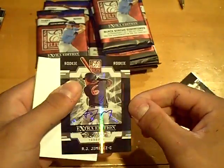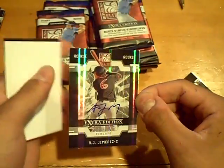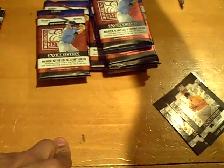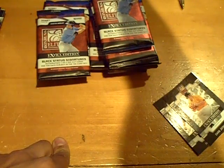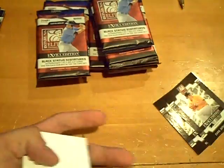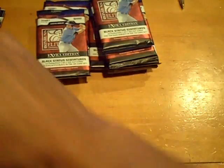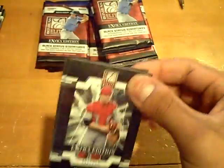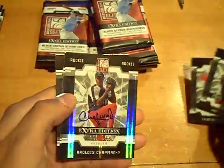Next auto will be AJ Jimenez. This one's numbered out of 699 for the Blue Jays autograph. AJ Jimenez, so 2 autographs so far. There's 6 per box, unless we hit a hot box, which would be great. No decoy in this. Another autograph.